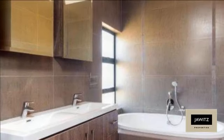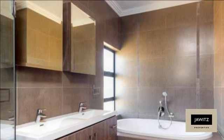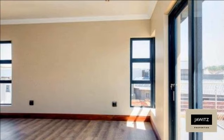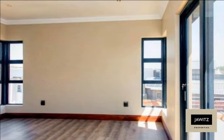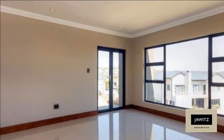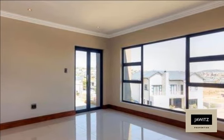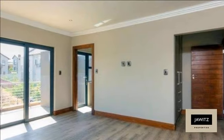stove, TV room, dining room and large separate study, with stacker doors opening out onto an airy, covered entertainment area with built-in braai. The home is cleverly designed to make optimal use of the land, resulting in a well-sized, landscaped, fully irrigated garden, complete with swimming pool.